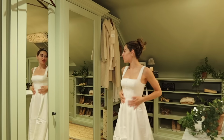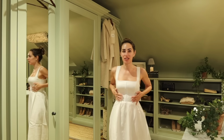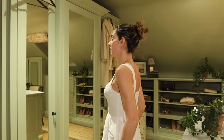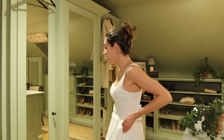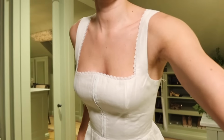However, the dress that I thought was not going to fit me, the milkmaid style dress, fits me perfectly. This is the US 2, and I would usually go for a US 0. I have just eaten two plates of pasta, so it may be different when I haven't eaten two plates of pasta. But I think I might shove this in my suitcase just in case. It's not going to be really warm in Italy, but this is a very comfortable dress. I feel very, very comfortable in this. Love it. In fact, I need to show you a little bit better.